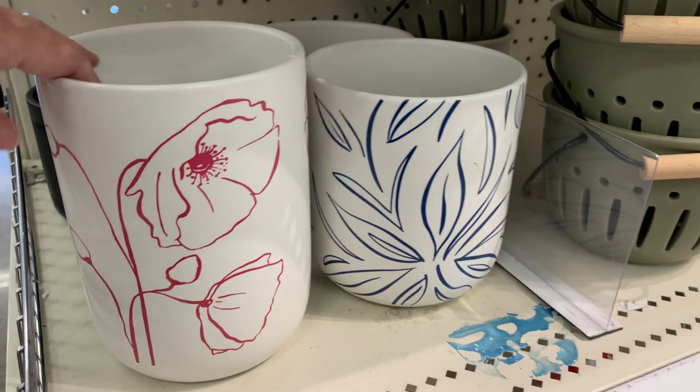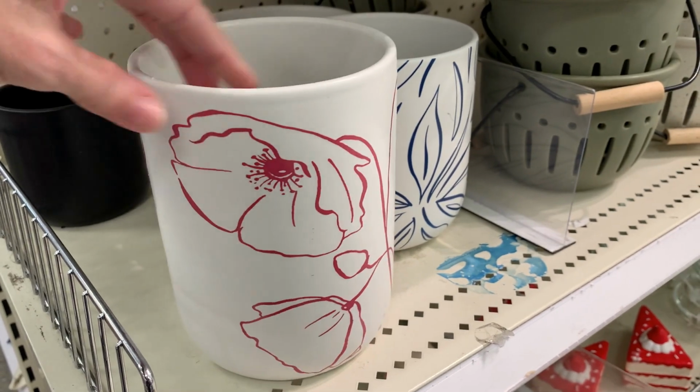Here's some nice large ceramic planters. These have pretty little botanical designs painted on them.